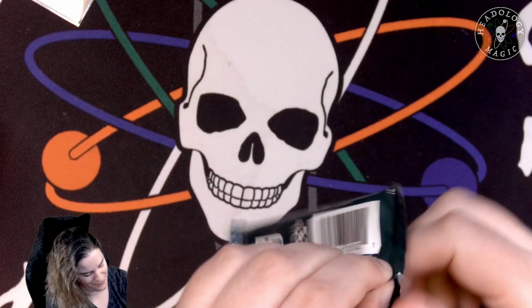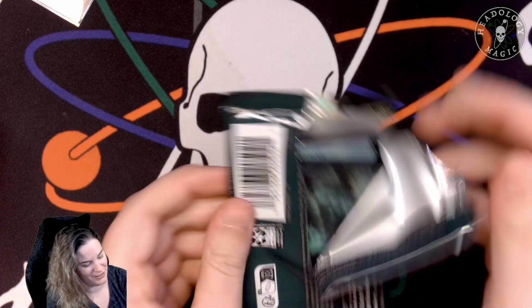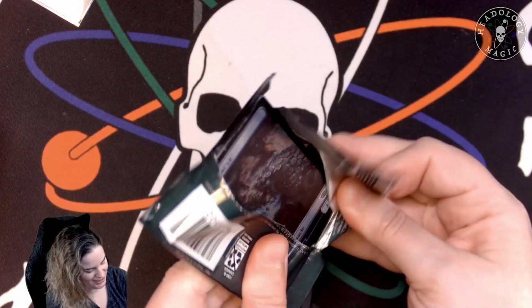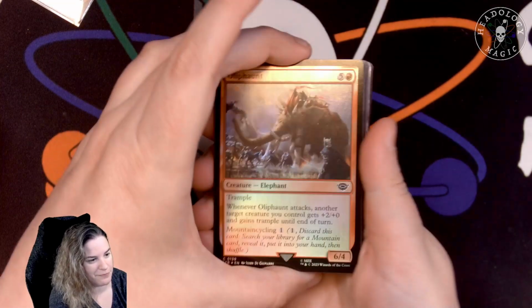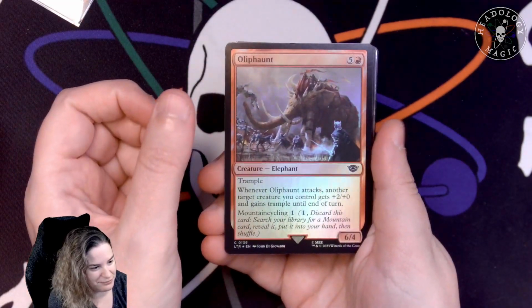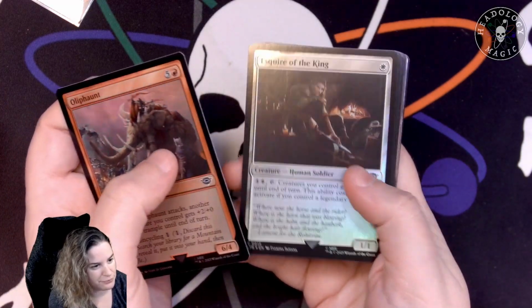Nope. This one might be with scissors. Nope. We got it. Just go side. All right. Tentacly. Sorry. Okay. Oliphant. Nice. The cyclers are fun and limited. Fix your mana a little bit.